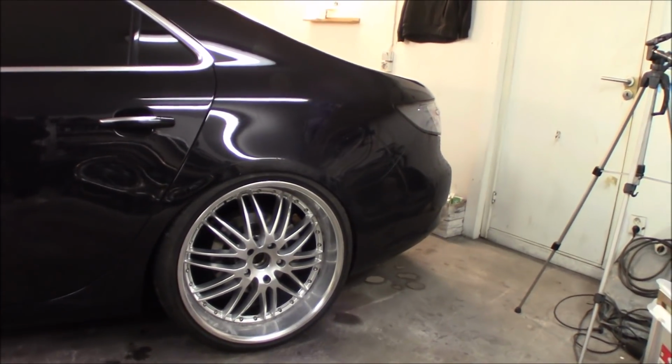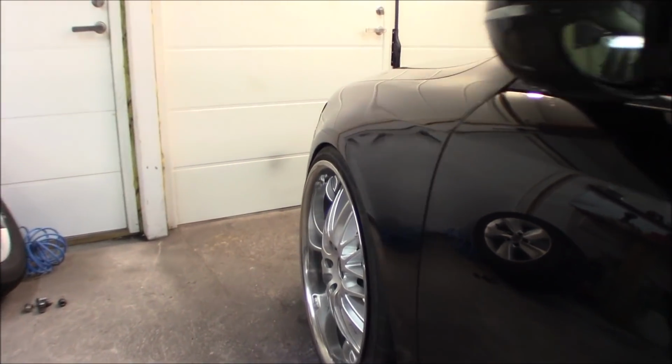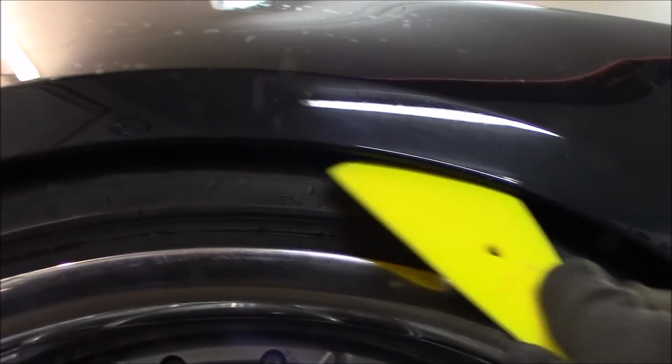As I said, it needs to be raised a little bit, but the front came out perfect, I think. Tucked in that little bit that I wanted. It looked a little bit scary at first, but here you have some clearance. It's not that tight.